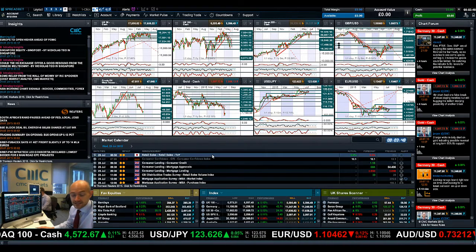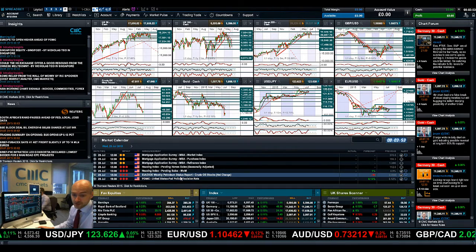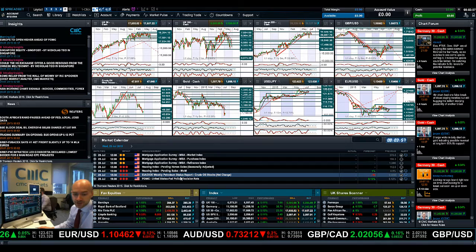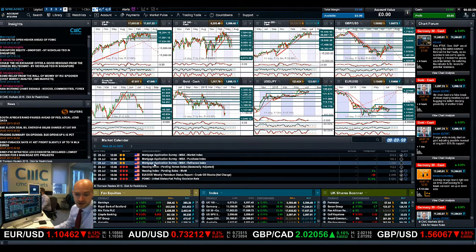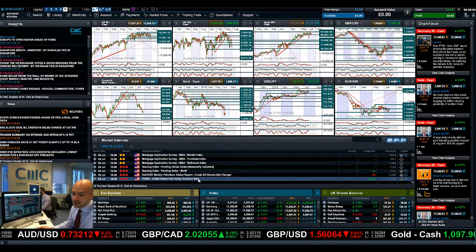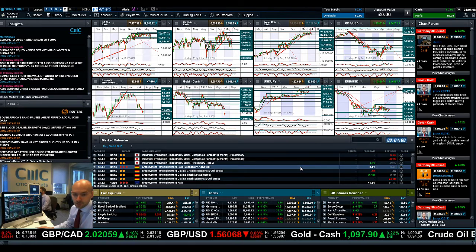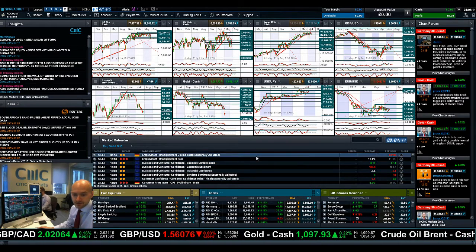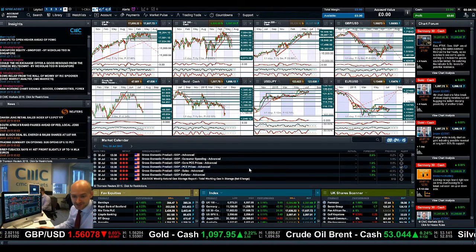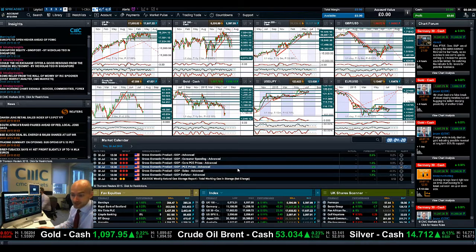So data-wise, obviously it's all about the FOMC tonight, don't forget about that. Twitter came out with the results last night, they were pretty rubbish as well, incidentally. The lowest increase in new users since they went public. You've got the housing index at 3, you've got crude oil inventories at 3.30, but as I said, it's all about that FOMC statement at 7. Then tomorrow you've got employment data from Germany, employment data from the Eurozone, CPI from Germany, GDP from the US. So actually tomorrow has got loads and loads of data. So tonight's going to be important, and tomorrow.